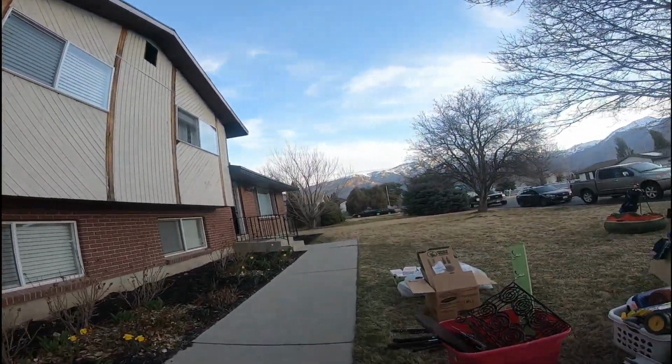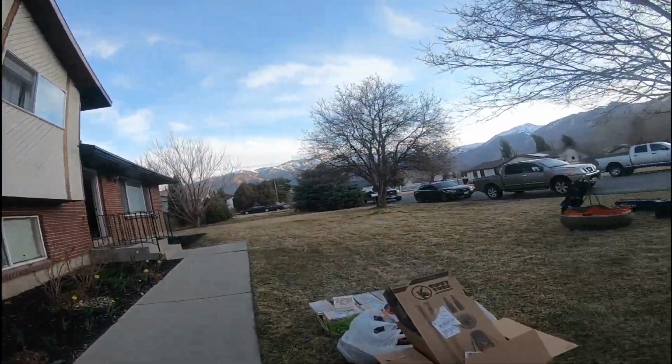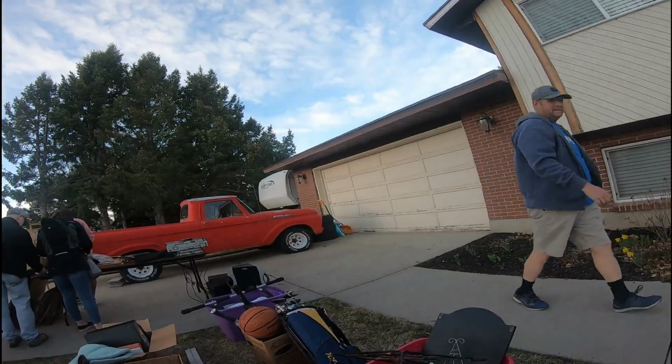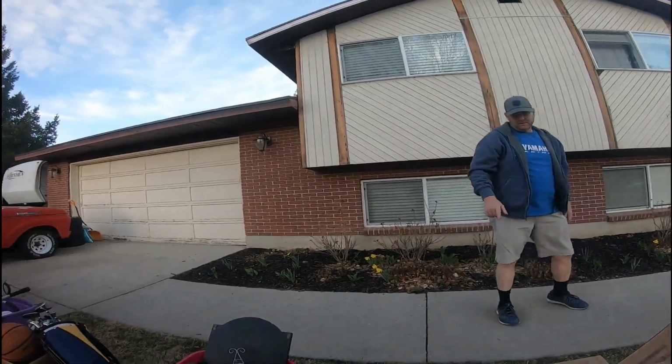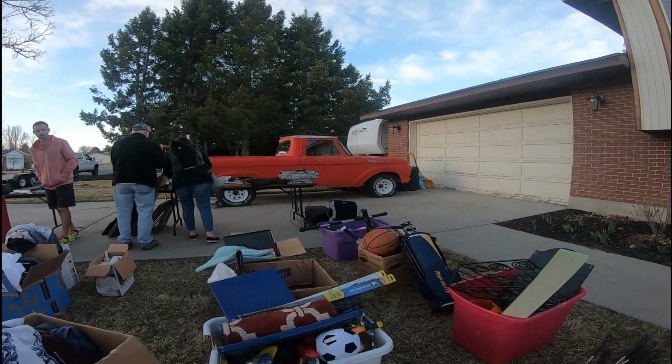I see some basketballs. Oh, I see a golf set. Let's see, it's a pink Ping. Morning. How much are you asking for your...? $150 for everything? Okay, thank you. I'll think about it.